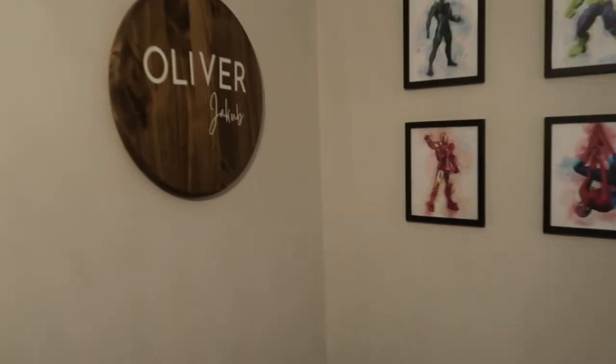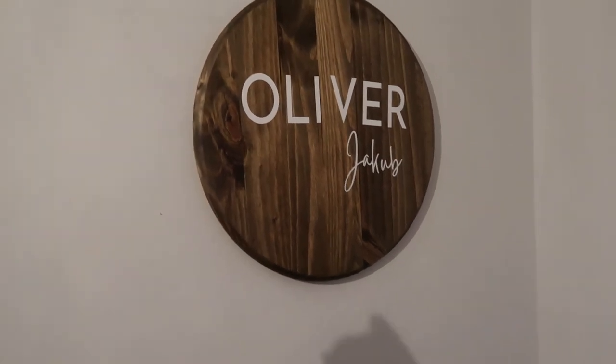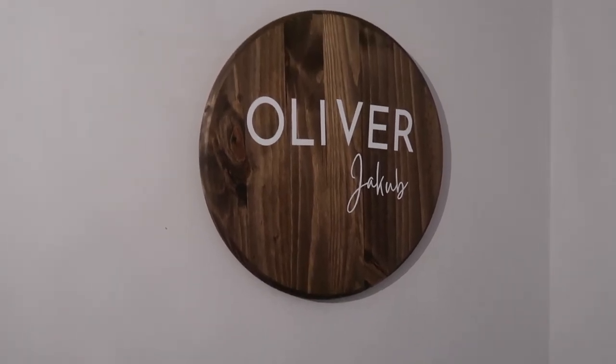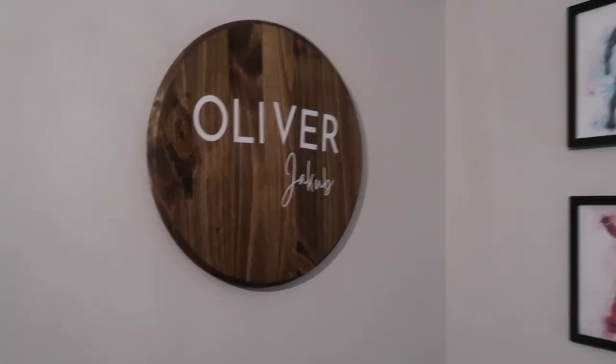I have his name sign, which honestly I'm not too happy with, so I think I might redo this, but for now it's the same stain as the other one that I made. And then I just printed out his name with my Cricut. The board is from Lowe's. It was like $12, and then I attached it to the wall.